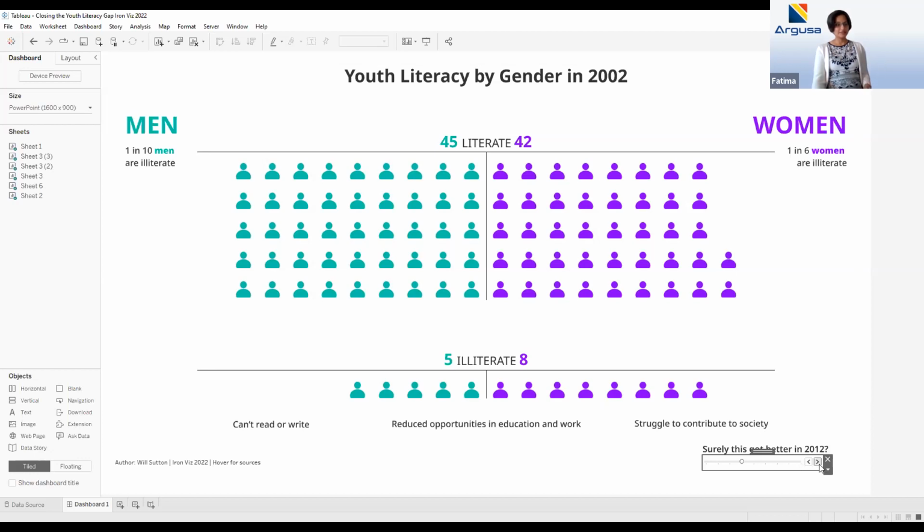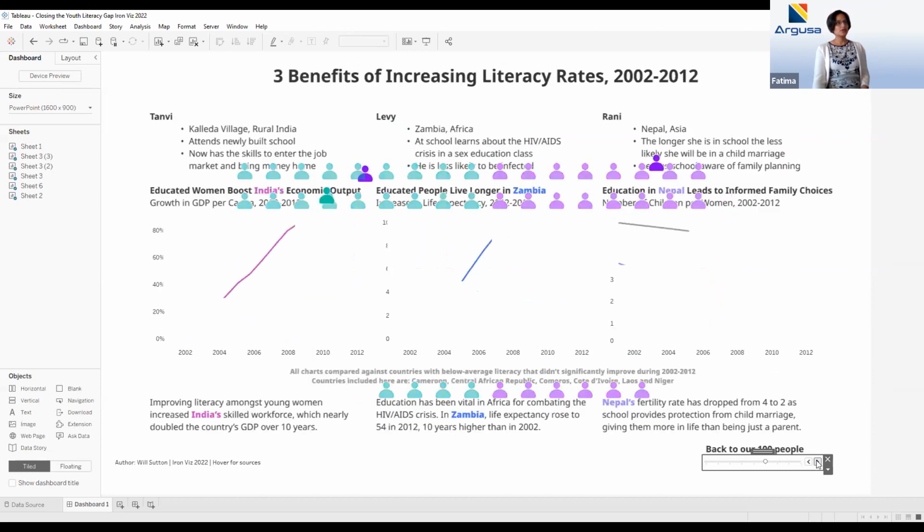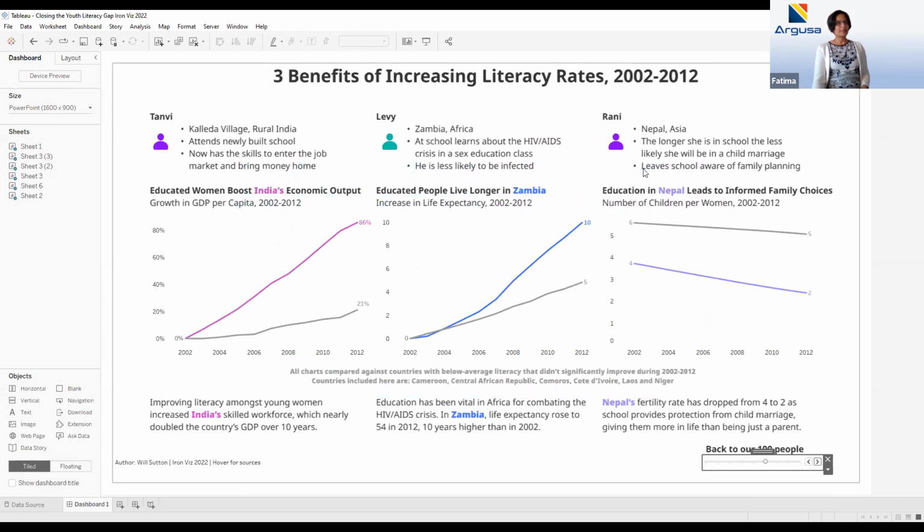Sad indeed. And then he fast forwards to 2012 and sees what was going on 10 years later. So 10 years later, we improved the situation a bit with men and a bit with women, but still we have 4 out of 50 men illiterate and 6 out of 50 women illiterate in the world. So what changed? He's talking about between 2002 and 2012. It does not seem huge, but it is a huge increase if you talk about millions of people. It is millions of people who got literate, which was not possible in 2002 with respect to 2012.